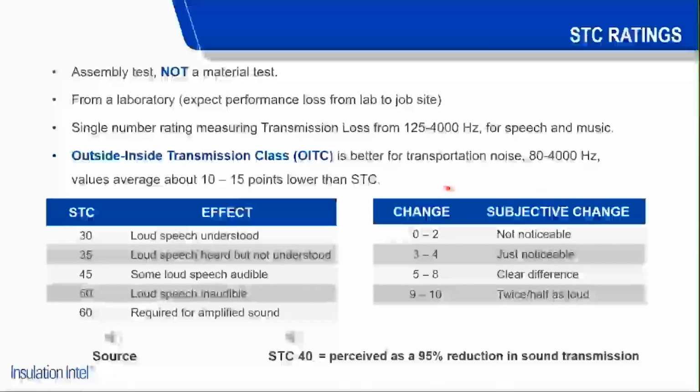So again, an STC rating is an assembly test. It's done in a laboratory, which is a controlled environment. It's a single number, which is measuring transmission loss for 125 to 4,000 hertz, and this is intended for speech and music, which is really where that wavelength occurs. A different measurement of a system would be an outside-inside transmission class, an OITC rating, and that is better for transportation noise, 80 to 4,000 hertz.